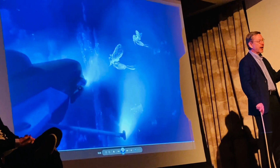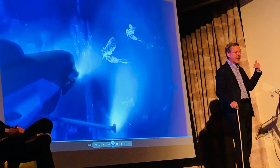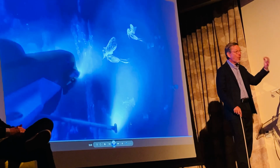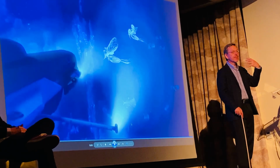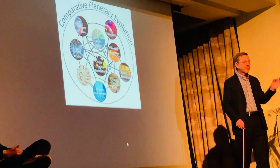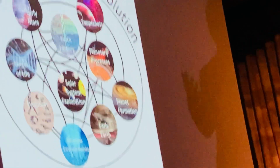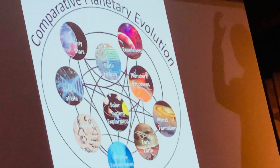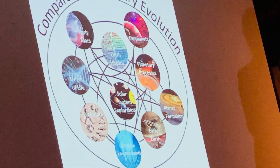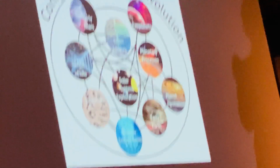But I think understanding the ocean of Europa is really the key to understanding the origin of life in our solar system and planetary system. And I just want to end with one last thought, which is really, to me, how much fun this is to work on at a place like Caltech. It's a small place. You hear about it a lot because it has huge impact for such a small place.